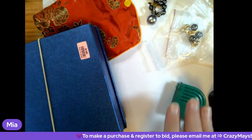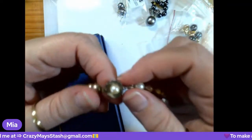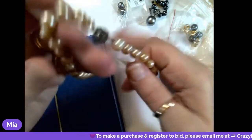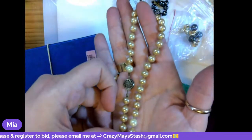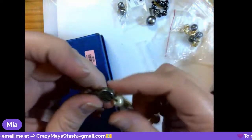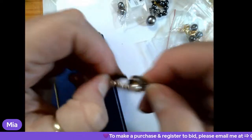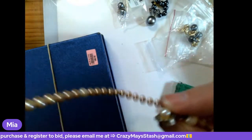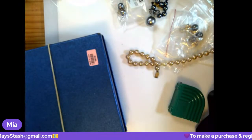So some of the stuff Uncle gave me before he passed away and some of the stuff, you know, I inherited afterwards. So, ooh, what's this one? Oh, these look like old pearls. Knotted in between. They're fairly heavy. The colors are not all exactly the same. Just says the word sterling on it. Let's double check. These look old.